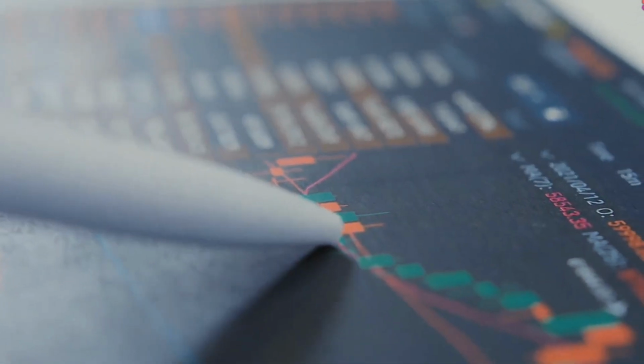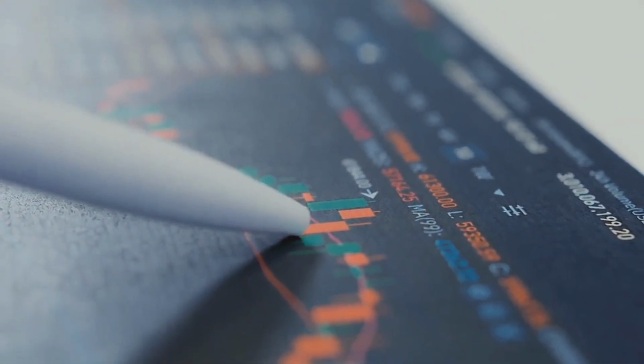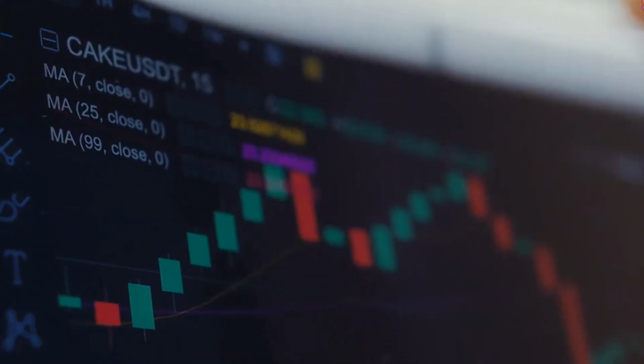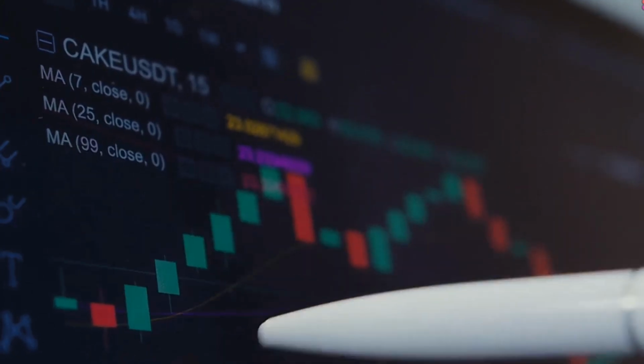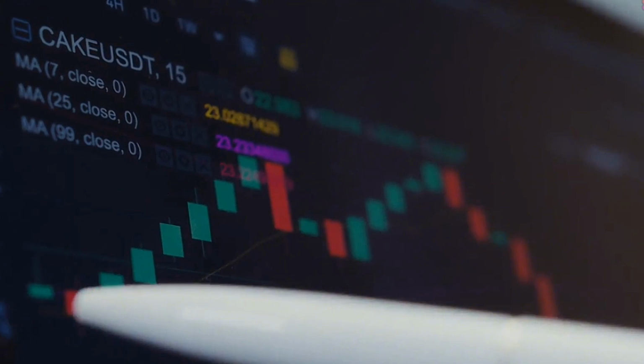To identify a trend, traders often look for patterns and formations on price charts. These patterns can include head and shoulders, double tops and bottoms, and triangles, among others. Recognizing these formations can help traders anticipate potential trend reversals or continuations.